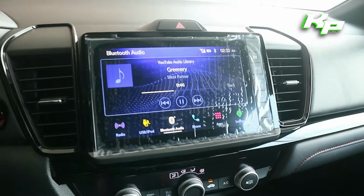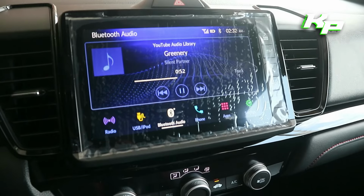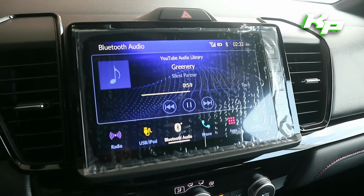I might say that the stock sound system of the Honda City Hatch works absolutely decent, and it's not unpleasing to our ears. So actually the sound quality is great, so ayos na ayos.